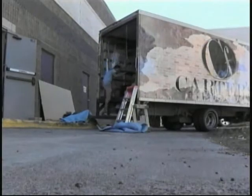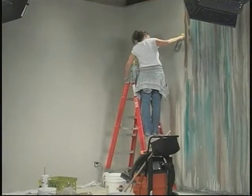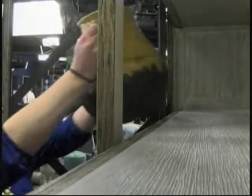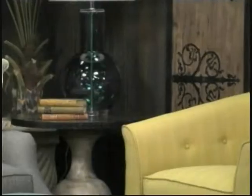In today's Style File, we're giving you a tour of our beautiful new space. You'll get to meet the pros who made it all happen and find out why they chose the pieces they did to create this modern, fresh, transitional look.